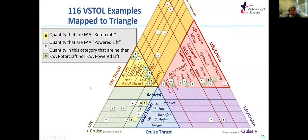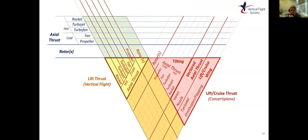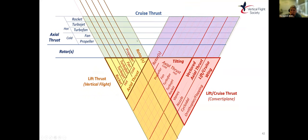Okay. So let me move on a little bit and say, so we've got this one. Now, it turns out that because the cruise category, there really aren't any vertical lift aircraft in the cruise category. The cruise category used to be at the bottom. Alan made the recommendation that we flip it over, blank that out, and use those five categories and call it the VSTOL V. So we've moved from the VSTOL wheel to the VSTOL triangle, and now the VSTOL V that has got the five types of categories. Now, of course, you could combine more than two, but that would make our head hurt. So we're sticking with just five categories based on two pure installations and three combined installations.